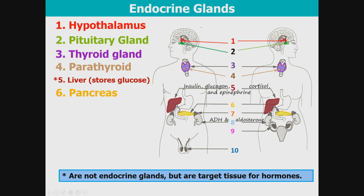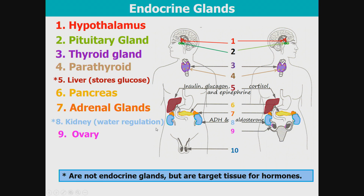The pancreas is for blood sugar level control. We have 2 adrenal glands, one sitting on top of each kidney. The kidney, again not an endocrine gland, is an organ controlling water and salt regulation in our bodies. It's stimulated by 2 hormones from the endocrine system, ADH and aldosterone. The last 2 endocrine glands are the ovaries and testes, which we will cover in the reproductive system.